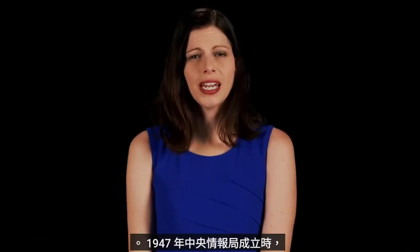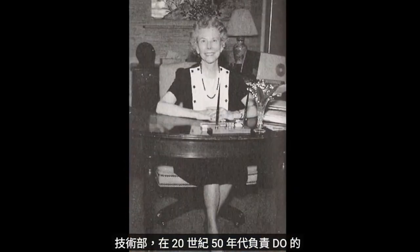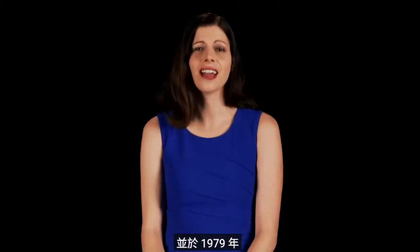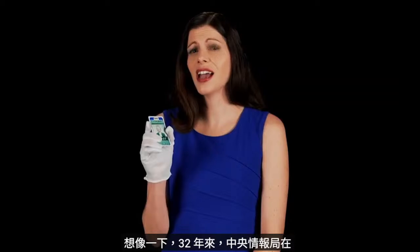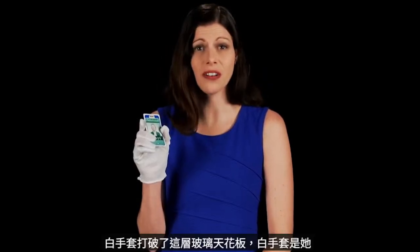When the CIA was created in 1947, Ms. Page joined the Science and Technology Division, where she ran technical requirements and scientific operations for the DO through the 1950s. And in 1979, Ms. Page became the first female chief of station. Imagine that, for 32 years, the CIA had stations all over the globe, but only men held the highest position in country, chief of station. That is, until Eloise Page came in and broke through that glass ceiling with her sophisticated white gloves, a staple that she wore throughout most of her agency career.